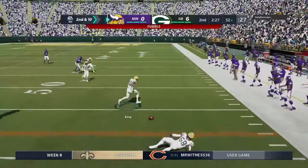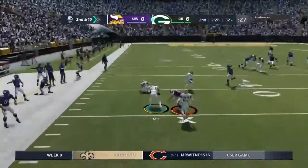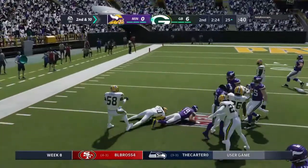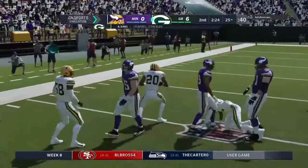And he lost the football. And the Packers pick it up. And some room to roam now. And the return will stop right around the 25.